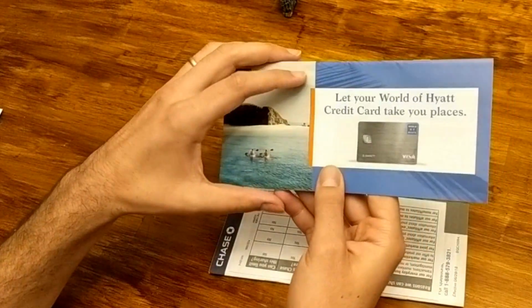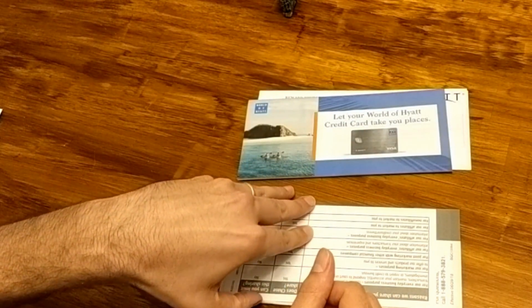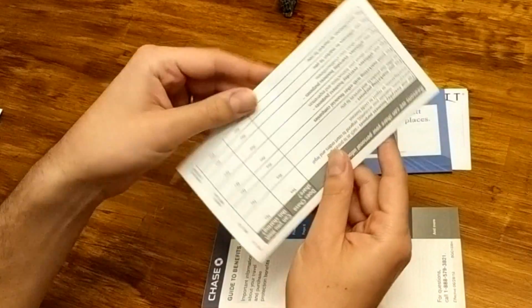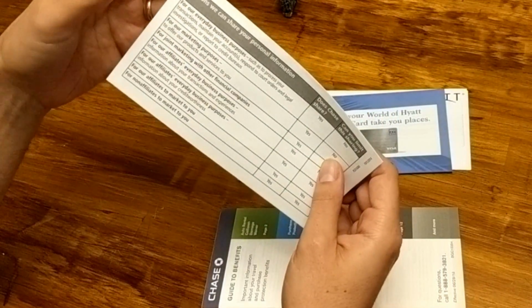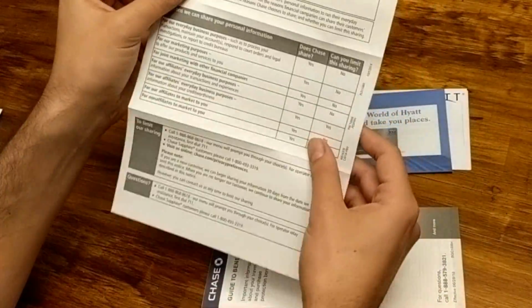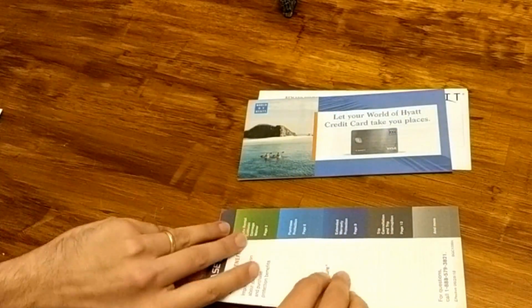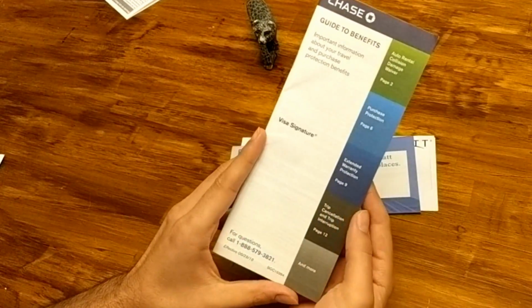Next, we have a little pamphlet. We'll get to that one in a little bit. Just get through all the boring stuff, save the good stuff for later. Here's more information that Chase wants to send that almost nobody reads. They're not going to share my information. That's good to know. And then here we have a pamphlet for the Visa Signature card.